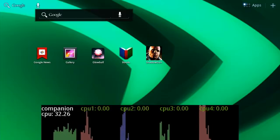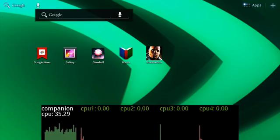So that's a demo of Tegra 3, and how the 5th companion core works in harmony with the quad cores, with no OS or app modification, to deliver great performance and long battery life.